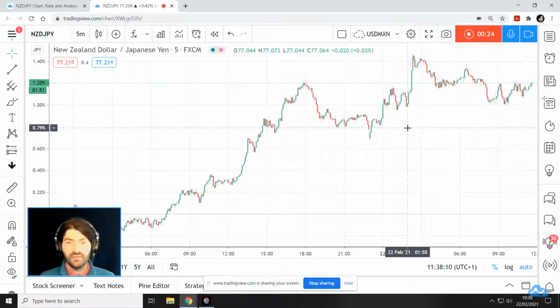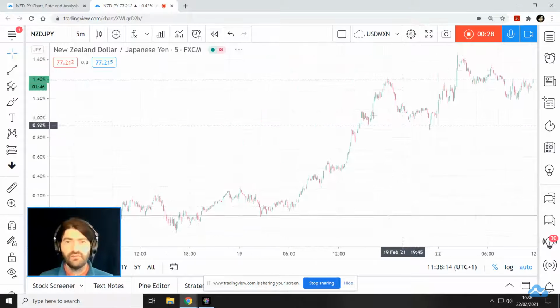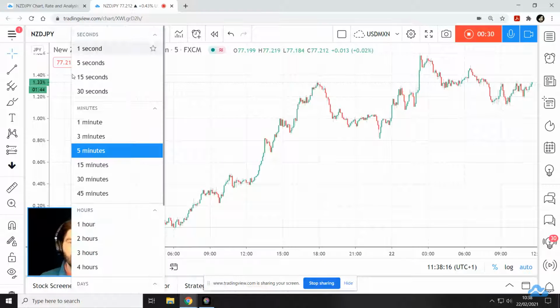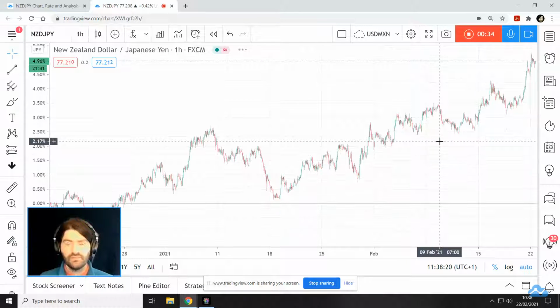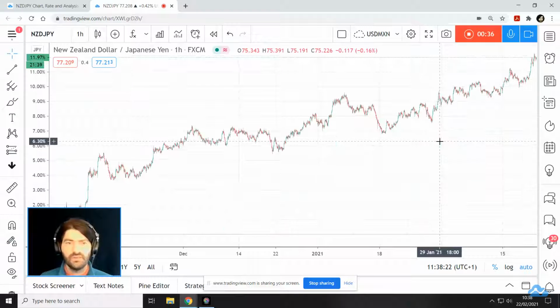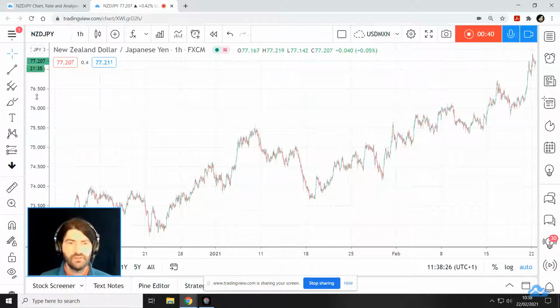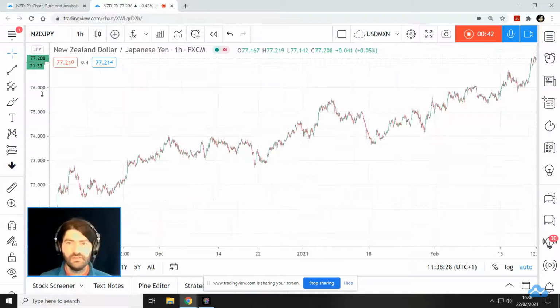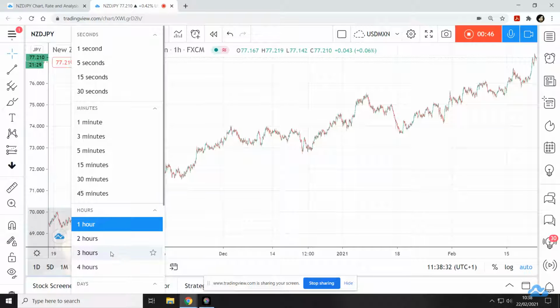NZD JPY, which is New Zealand dollar and Japanese yen. So here's the 5-minute. And actually go back to, we should really look at the hourly. And that's kind of what's been happening. You can see that there's a lot of movement there. And if I convert this from percent to regular, you can see the price 76.60. It's actually a really long-term resistance, which we've actually gone through.